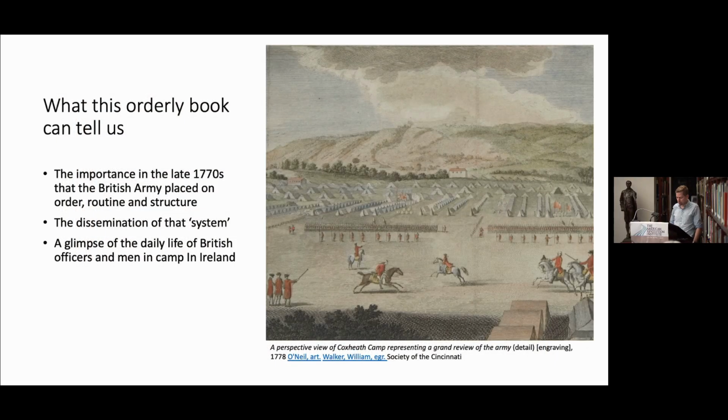So what can an orderly book such as this tell us? Well, it tells us the importance in the late 1770s that the British Army placed on order, routine, and structure, and how this information was disseminated. That is the point of an orderly book, as Carrington or one of his staff put so eloquently at the beginning of the book. And it's very much a glimpse of the daily life of British officers and men in this particular camp in Ireland, but it would have been very similar in all the camps on the home front during this period of the American Revolution.